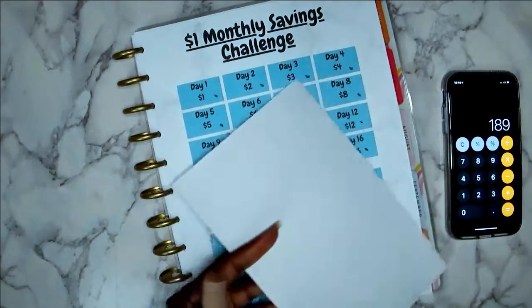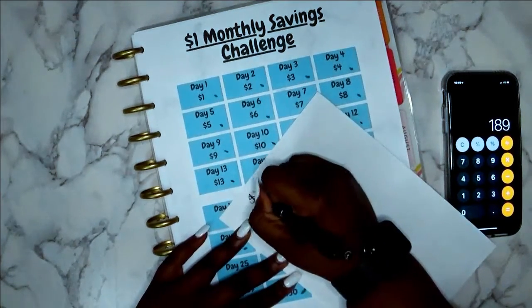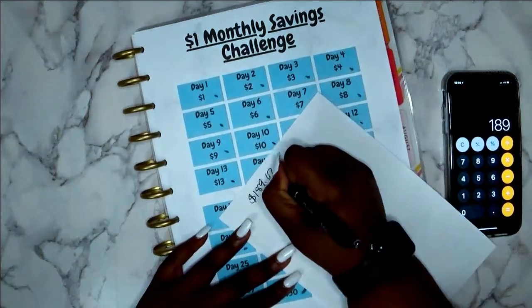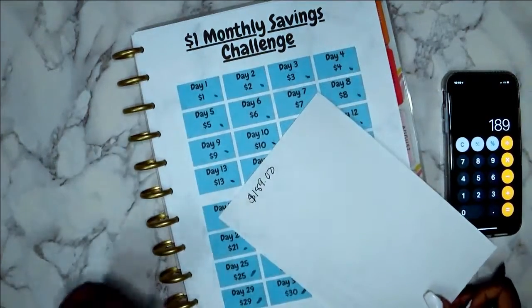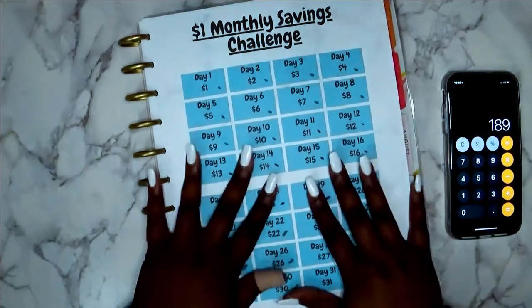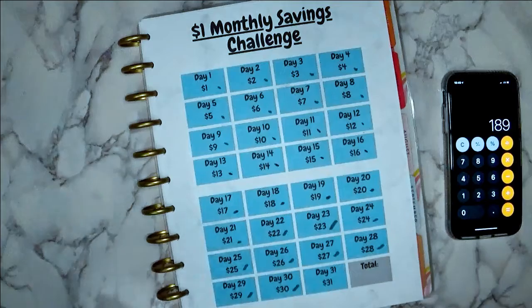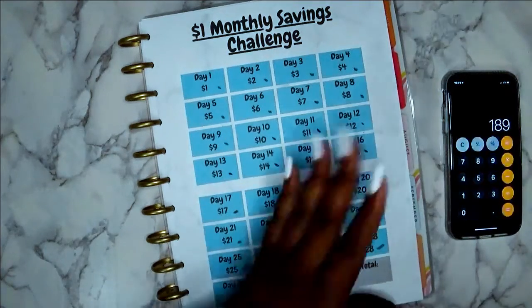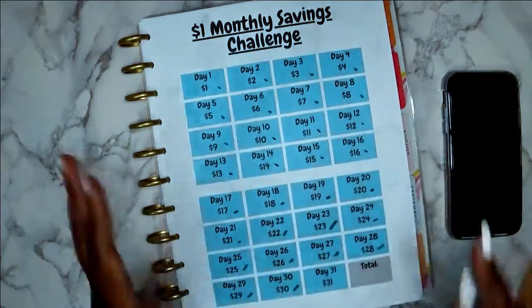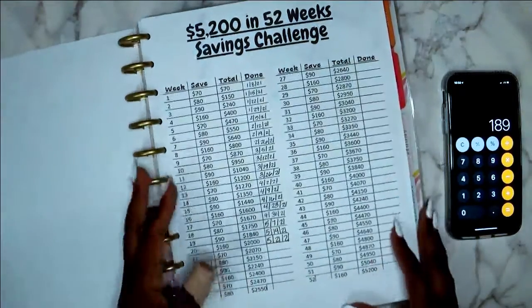Alright, so thus far I should have $189 that I saved for this week. Okay, $189 for that one. So that is this savings challenge. I'm actually doing 2 savings challenges this year because, like I said, I'm on the road to saving an extra $10K to put towards all of the other house savings that I'm doing. So let's move on to this $5,200 in 52 weeks.